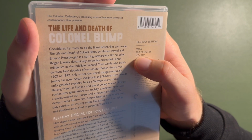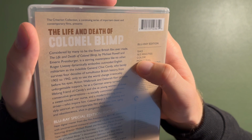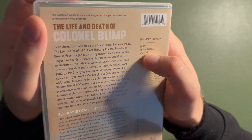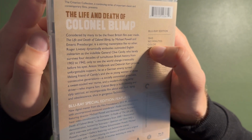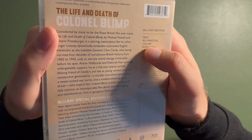It is made in color, and as for that, I think Michael Powell and Emmerich Pressburger were one of the early pioneers of the use of the Technicolor technique.